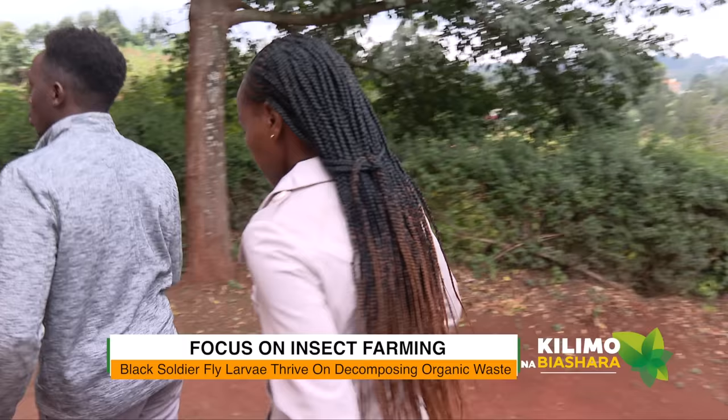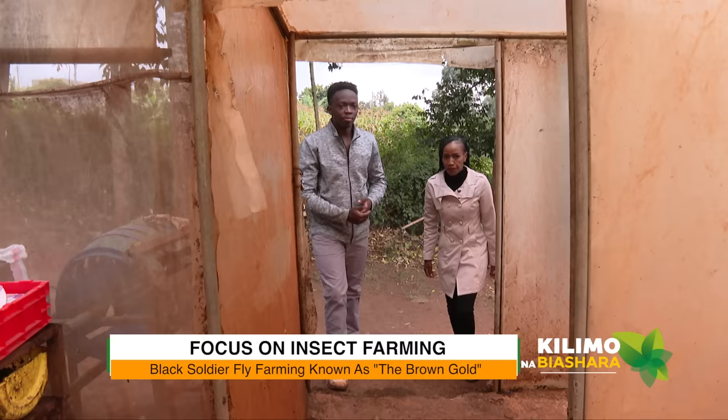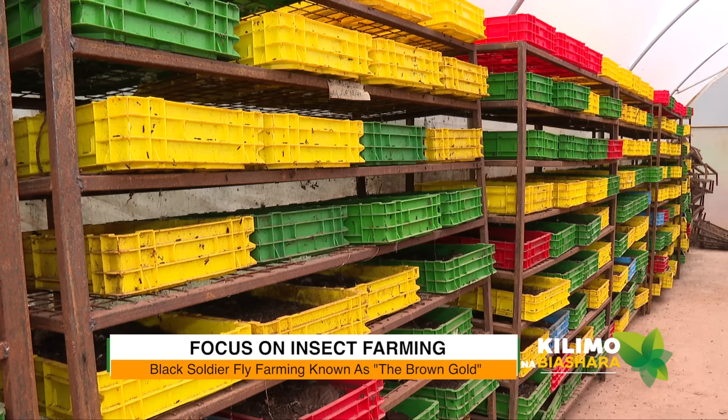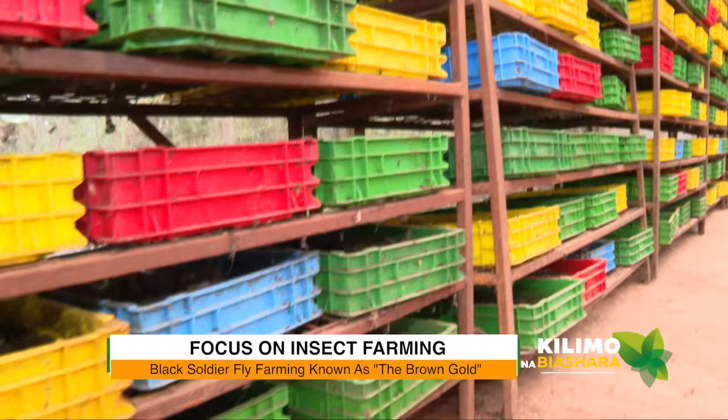We'll enter our screenhouse. This is what we call the larvarium. This is where we keep our insects for feeding. We have different units where we keep our insects, because the insects have different stages, and we'll show you how we take them from one to the next. Oh, this is big. Yes, this is our facility. As you can see, this kind of containers is what we started with, but I will show you that later.